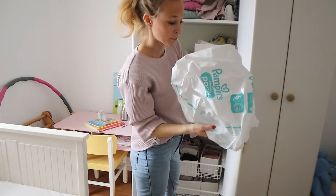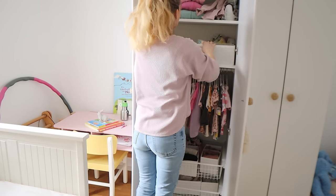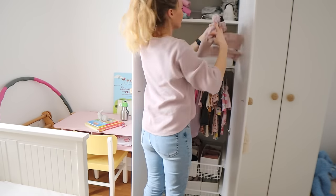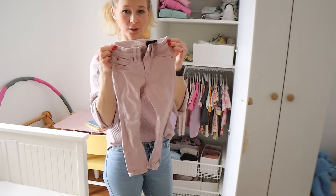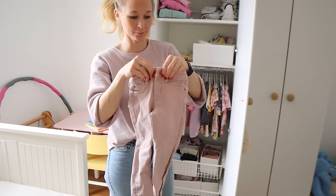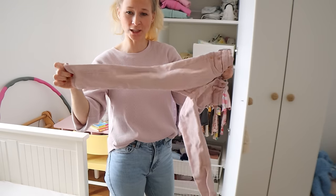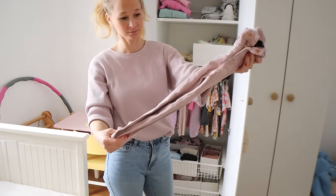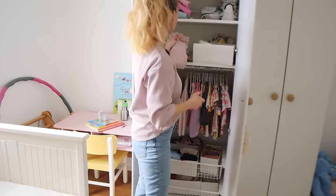I need to go and buy diapers. And these jeans, they're going to fit her up here on her waist, but the legs are way too long, so I think I'm going to cut the legs. Yeah. So this is a little project.